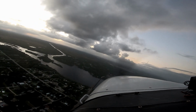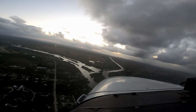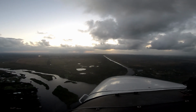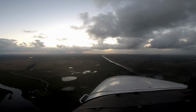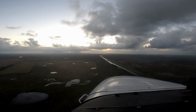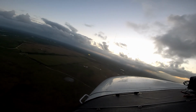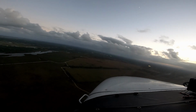Turn downwind. Clear left, turn left. And the numbers. Reduce power. 10 degrees. Traffic, November 751 Whiskey, crosswind leg runway 33. 20 degrees flaps. Looks like I'm having a hard time slowing down. Clear left, turn left. 75 knots in the turn. Clear right.